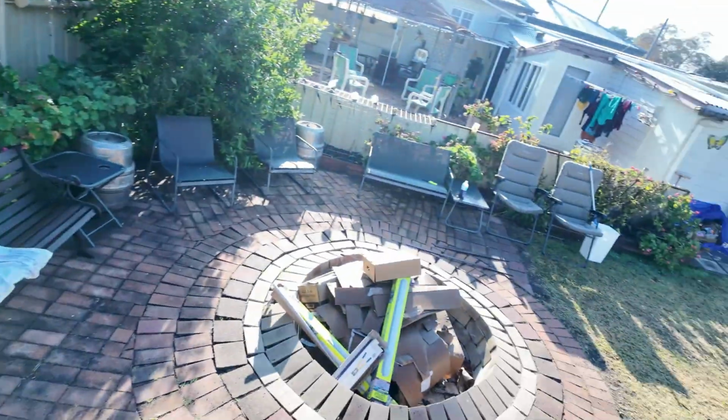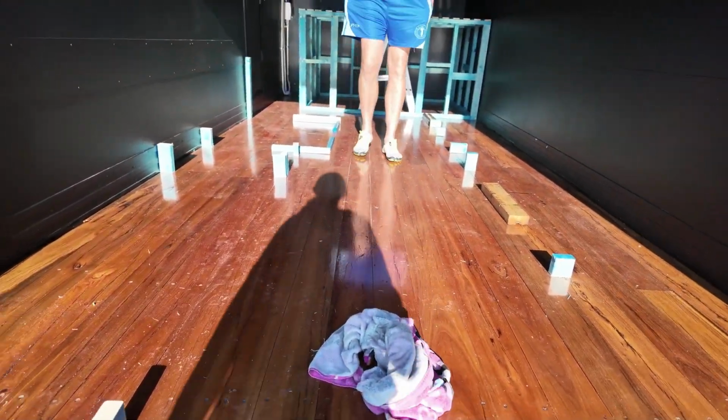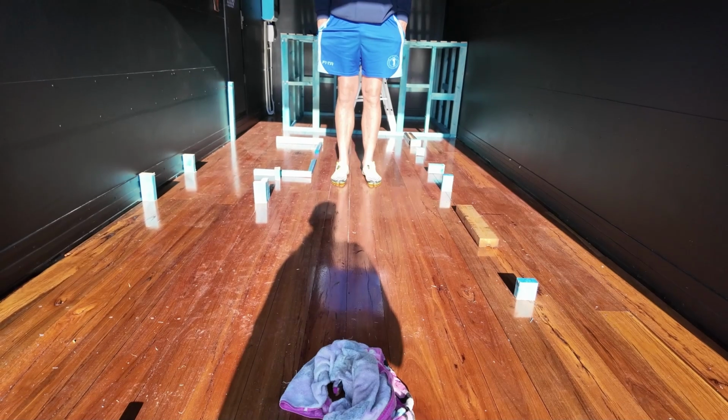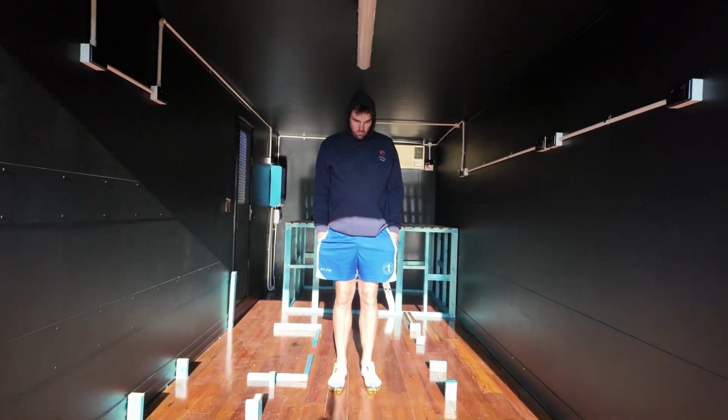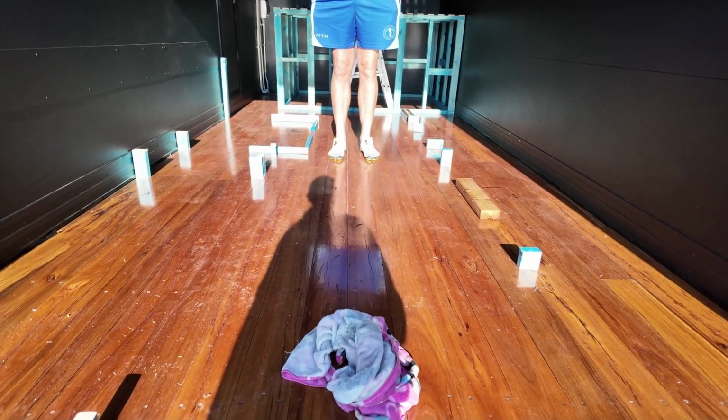How far out does that come? 600. That's heaps of room, Danny, if you came out. You reckon? That's a big couch for nothing. Yeah.